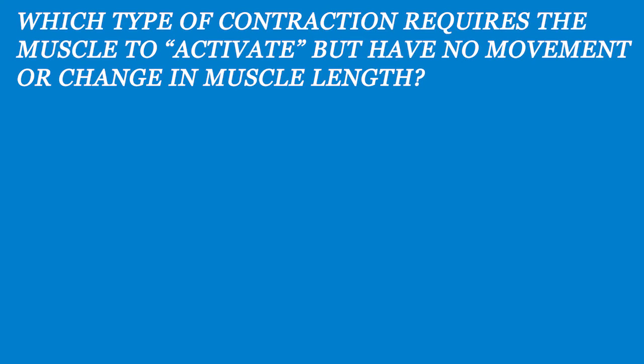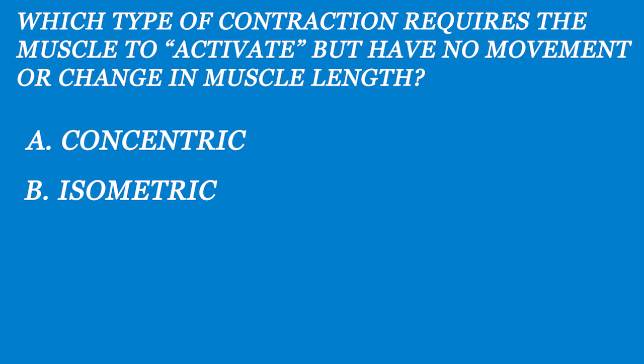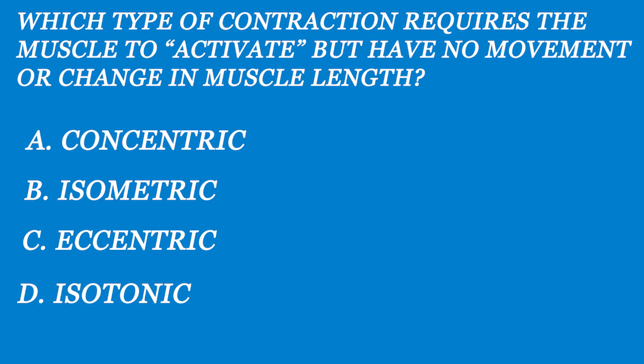Question 9. Which type of contraction requires the muscles to activate but have no movement or change in muscle length? Is it A, concentric, B, isometric, C, eccentric, or D, isotonic? There are 3 main types of muscle actions used in resistance training: eccentric, concentric, and isometric. The eccentric muscle action occurs when the muscle contracts and lengthens. This is seen as the controlled lowering of the weight during a repetition.